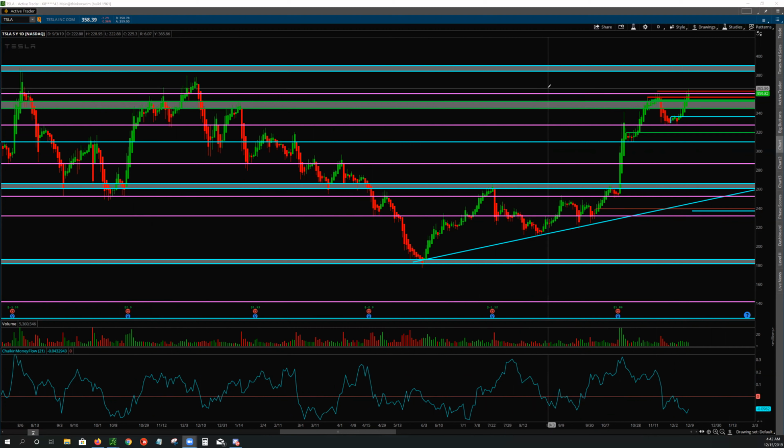People are probably already beginning to build their short position here. I'm not telling you to build your short position. Each person has different strategies that they use. I'm more intraday, so I'll be playing this intraday, but I do expect this to go back down.